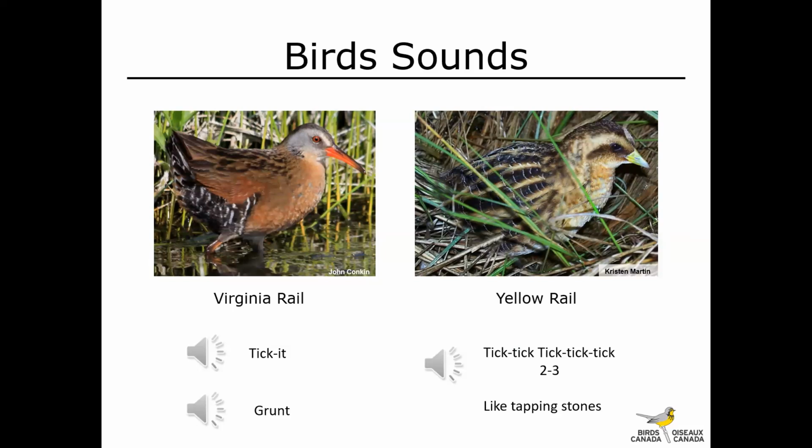We added two more rails to our species list, the Virginia rail and the yellow rail. Virginia rail, definitely a larger rail, has that long, red, drooping bill, and that pale grayish face that contrasts with the rest of the body and makes the face stand out a fair bit. They do both a ticket, ticket, ticket, ticket call, as well as a grunt, which can be done as a duet between two birds. Let's hear the ticket call first.